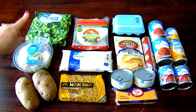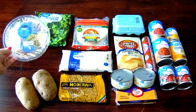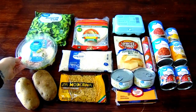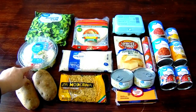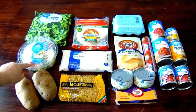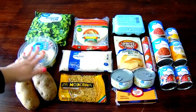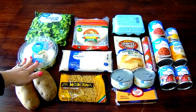Starting in the back here, I went ahead and I picked up 1 bag of broccoli cuts. I picked up 1 pre-made salad, and I chose to go with the chef salad because it gave me different meat options in here. We have some turkey and some ham. We are going to deconstruct this salad and use different parts of this for different recipes.